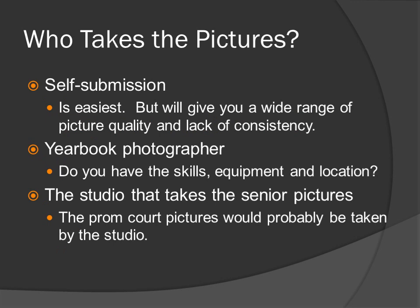Who takes the pictures? First, self-submission. It is the easiest option, but it will give you a wide range of picture quality and a lack of consistency, because everybody would be doing it themselves and they may be doing it differently. Second option, yearbook photographer. But do you have the skills, equipment, and location to do these pictures? Third, the studio that takes your senior pictures. The prom court picture would probably be taken by the studio.